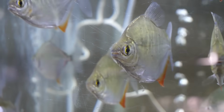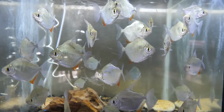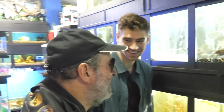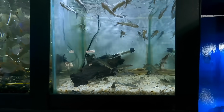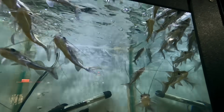These are silver dollars. Yeah, you call those silver dollars, but there are many different species in what you call silver dollars. Well, they're technically silver pesos here. And these guys are very common too. What are these also? These are from here. This is Pimelodus lineatus. They're always active. They're nice fish.